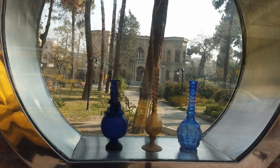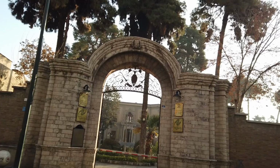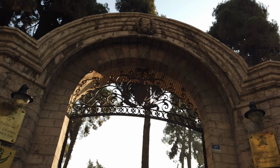Abgineh Museum. In the center of Tehran, there is a beautiful old building that now is home to interesting ancient crafts. Glassware and Ceramic Museum of Iran, or Abgineh Museum of Tehran.